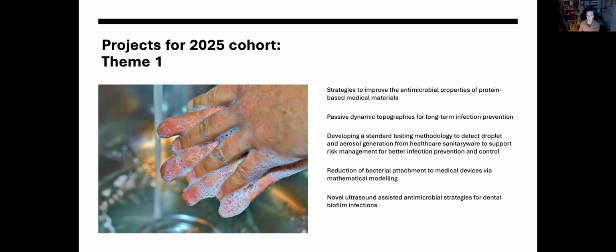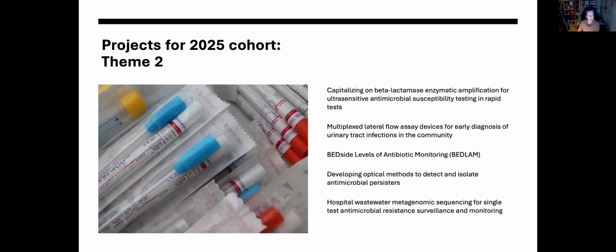So at the moment, we've got the theme 1 project. So this is the infection prevention lot. Then here we have the theme 2 project. So this is looking at surveillance and diagnostics. So what AMR genes are most common, how are we detecting these, what are the novel ways that we can detect them more quickly rather than detection taking days as it does now.